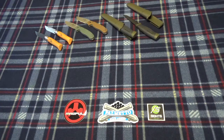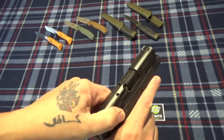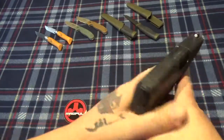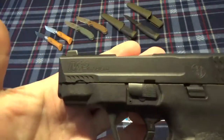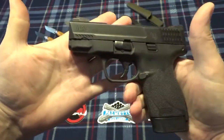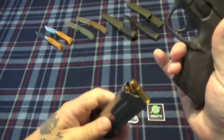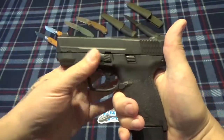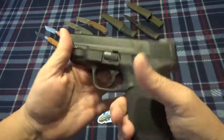Of course, for handguns, I have to give it to this guy right here. And this is hot, as you can see, it is coming out of carry. This is my Smith & Wesson 45 Shield, and I absolutely love this gun. I'm running the 7-round mags, so I have 7+1 for 8 shots.